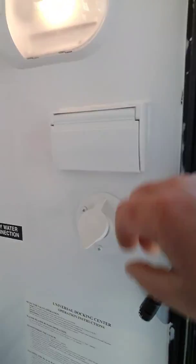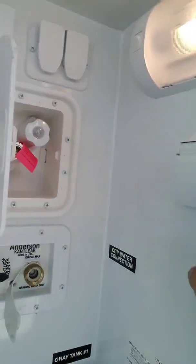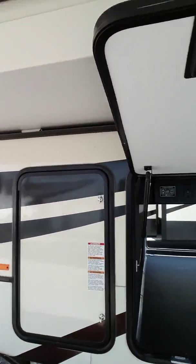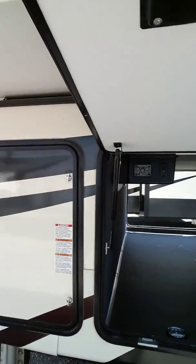There's a GFI outlet protected. You've got all the cable and satellite for each bedroom and each cable port inside. So if you were set up in a park or somewhere, you could run your modem and high speed internet, and then you could also have cable or satellite hookup.